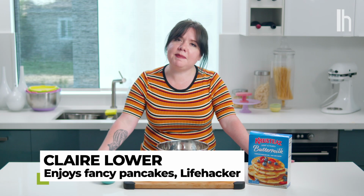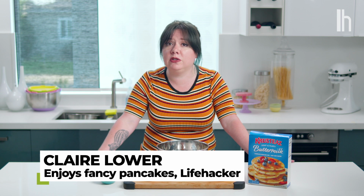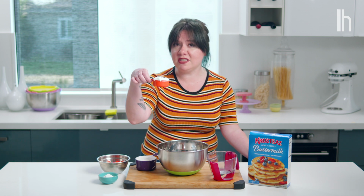I enjoy a fancy pancake as much as the next millennial, but I detest waiting in a long line for a trendy brunch, particularly when I can make my own stack of fluffy, thick pancakes with blintz-like vibes in the comfort of my own home. All I need is a simple mix and my favorite food, cottage cheese.